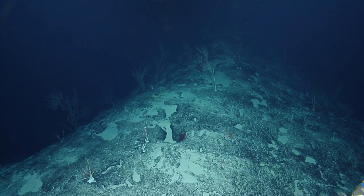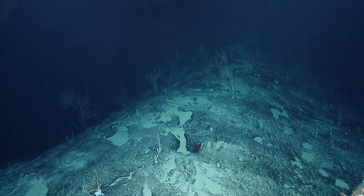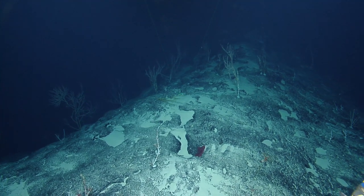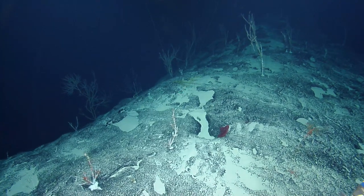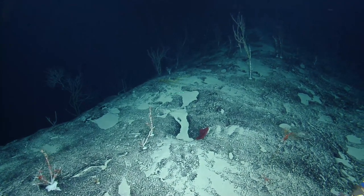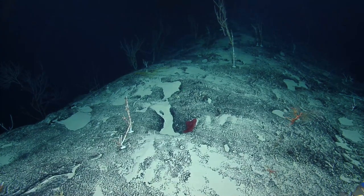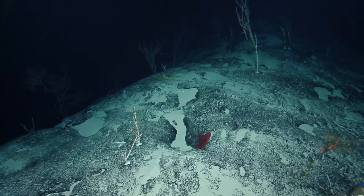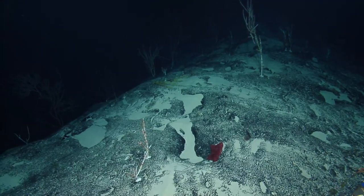Oh, what's this? Slime star, maybe? I bet. Can we zoom, please? Thanks. I think it's a slime star. I think the slime star would be the best one to have as your pet.